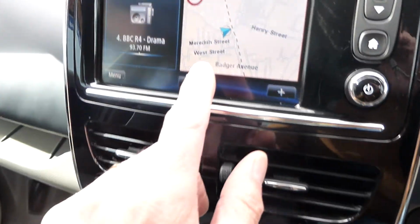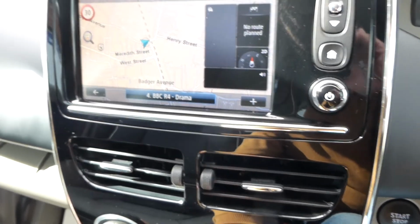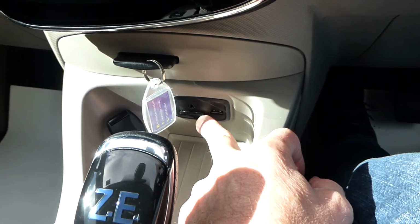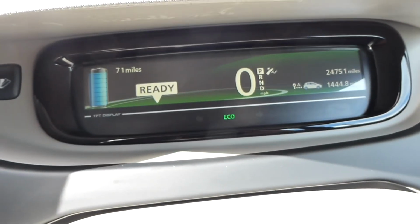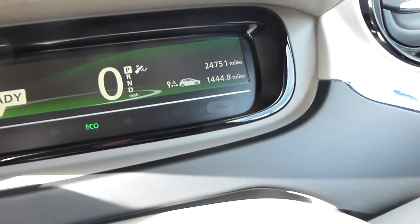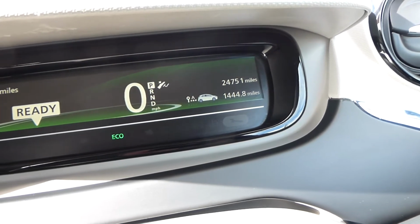There's your satellite navigation. You can have it on a larger screen just by pushing it there. Bluetooth connectivity. You've got a USB port, and you've got an AUX port, and then you've got the card there for the navigation. So are we ready to go? Let me just have a look. So the vehicle's saying ready. You can see the 71 miles, and the mileage on the car is 24,751, and we're telling you that mileage is absolutely correct.